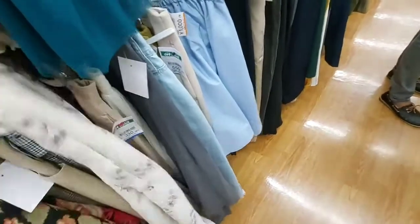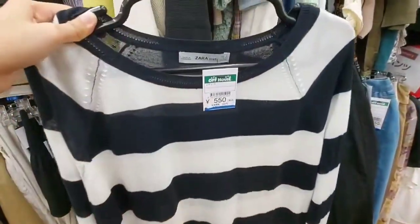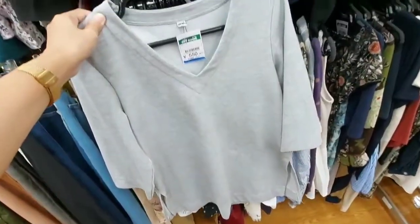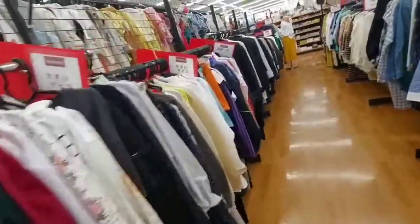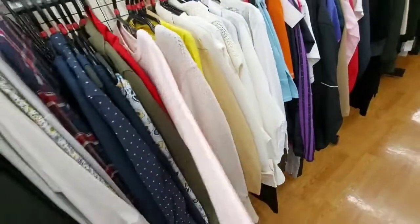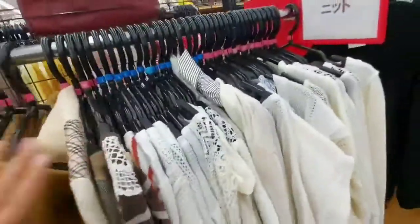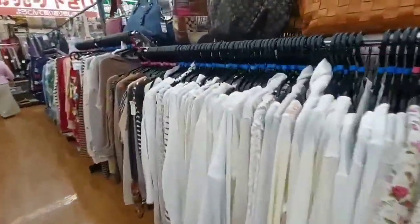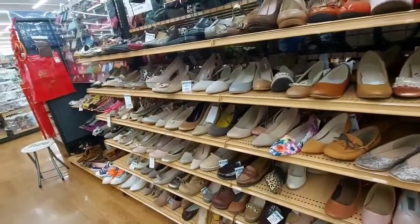This one looks good and I like it, but I don't have the budget for now. If you really take your time, I'm pretty sure you'll find good brands at a very affordable price. I like how they sort their clothes according to colors, sizes, and styles. Summer's really about to end soon. Autumn wares are already displayed here. For footwear, I don't think they have that much selection of shoes.